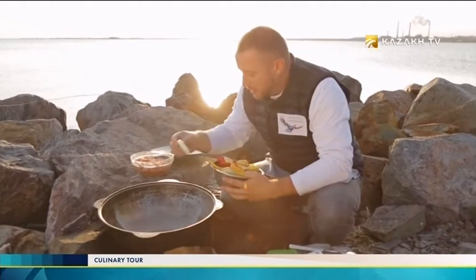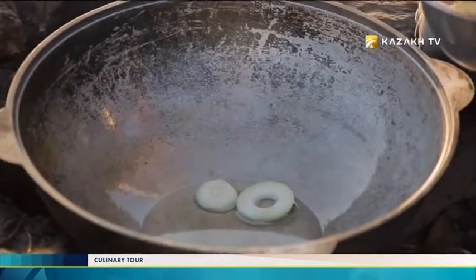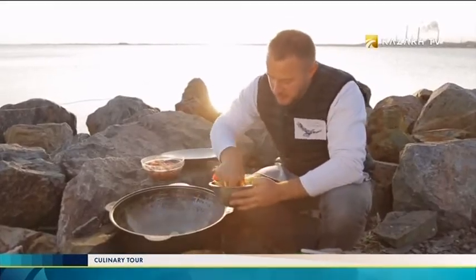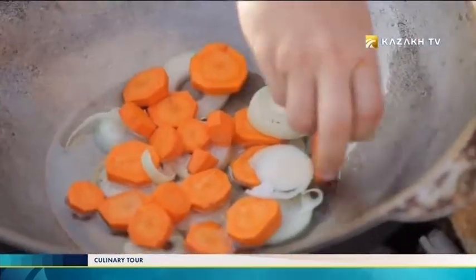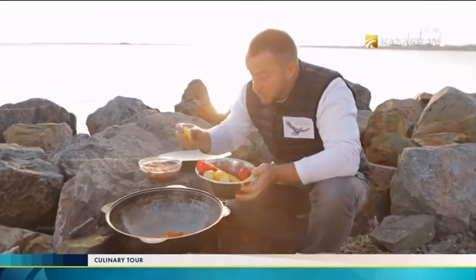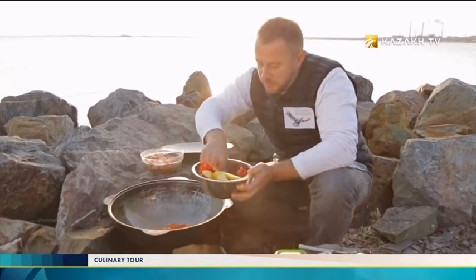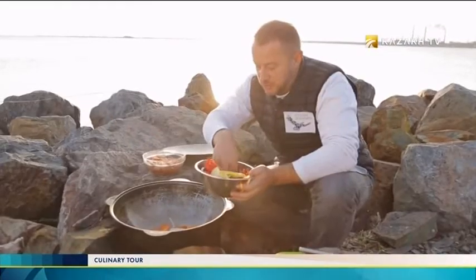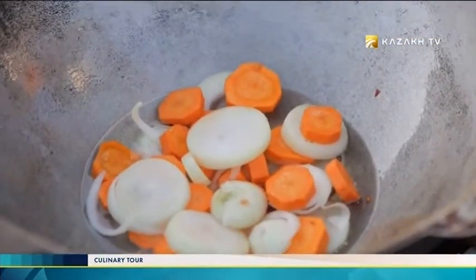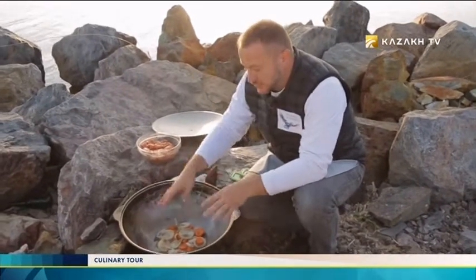Let's start with the onions. Then goes a layer of carrots. And another layer of onions. In this way, the onion will exchange its juice with carrots. Everything will be saturated and give the juice to the fish. The first layer of vegetables is prepared and we can put fish on it.